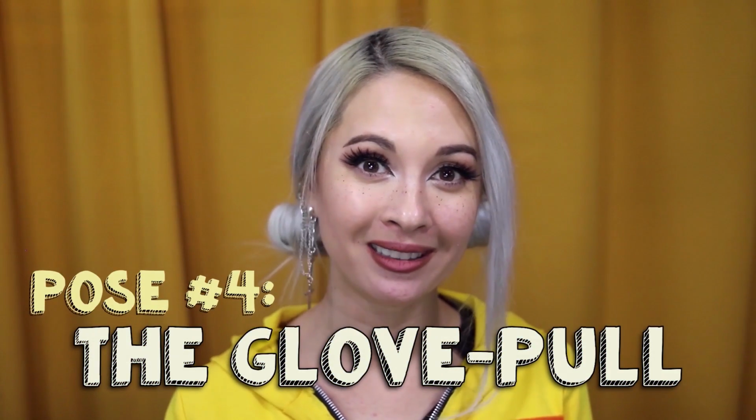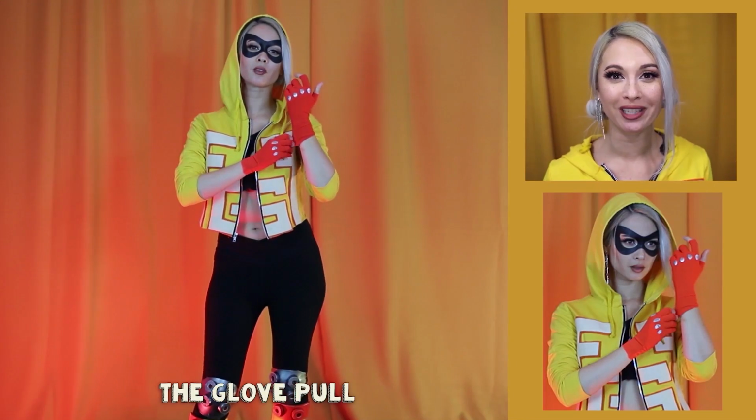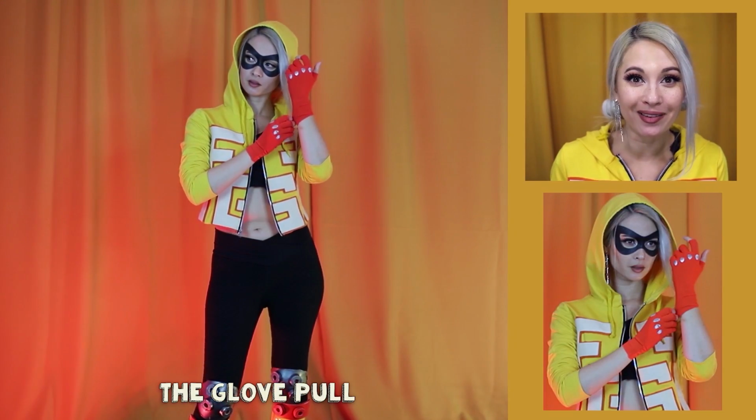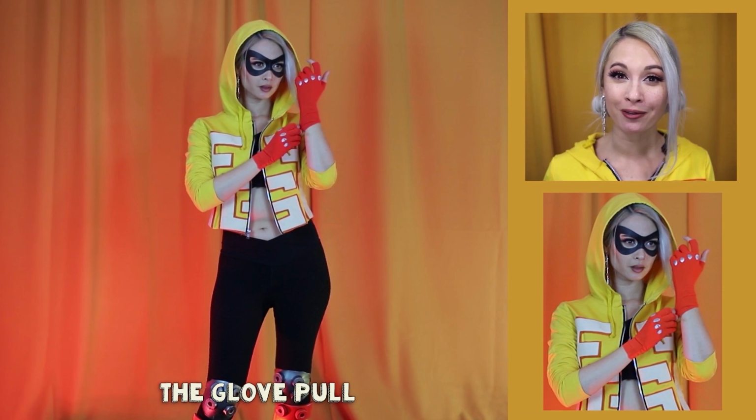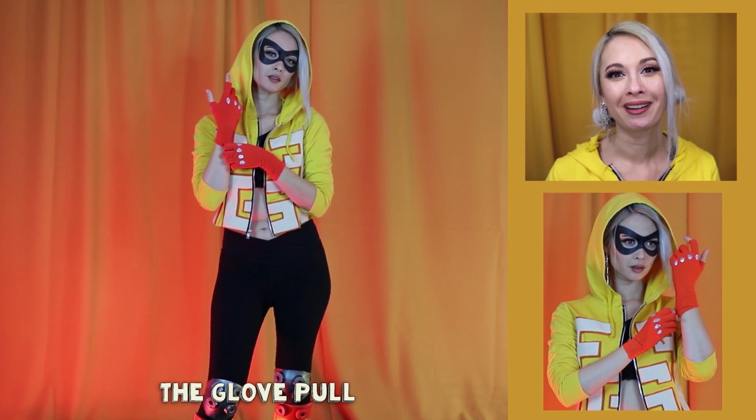Next is the glove pull. I think this is a good simple pose for portraits. And you can do this anytime you wear any gloves. Just pull down the end of one glove and give a little bit of a smirk. It reads better in photos if you a little bit exaggerate pulling on that glove.